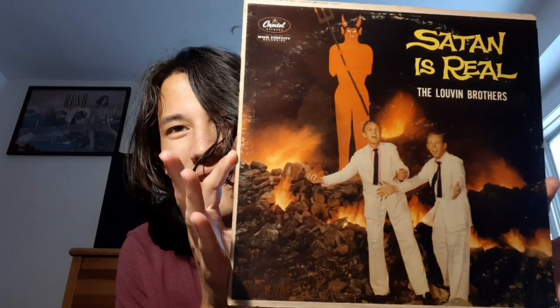Satan is Real by the Louvin Brothers. This is a pretty dang cool record. Love the cover. Really, really great cover. This is so not my speed, but I do kind of enjoy it. It's a really interesting record. It's like a country rockabilly type thing, gospel-y, of course, because it's Satan is Real. But yeah, when I pulled this out of the bins, could not be happier.